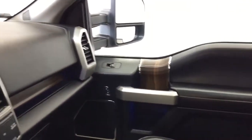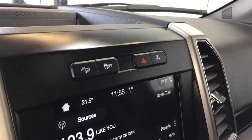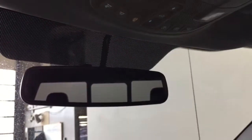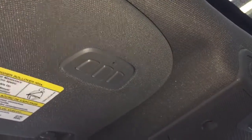And as you can see, the interior is in great shape. Along the top here you have your hill descent control, traction control, hazard lights, and auto stop start button. You also have your auto dimming rear view mirror and your controls for your rear power sliding window, as well as a garage door opener.